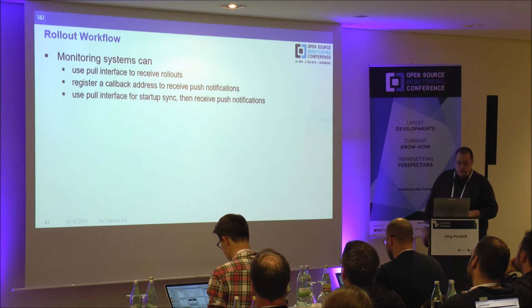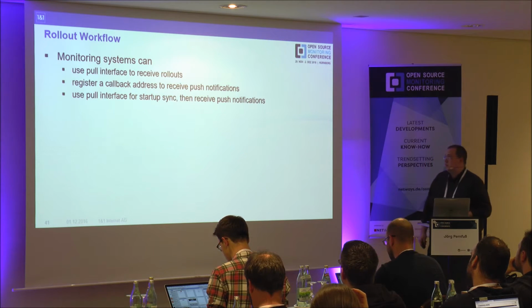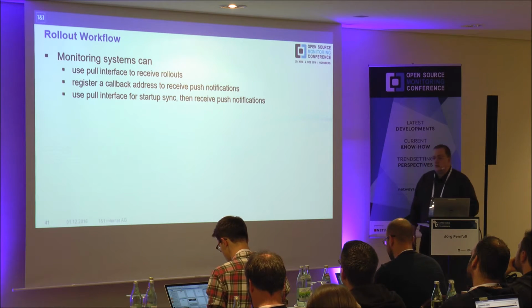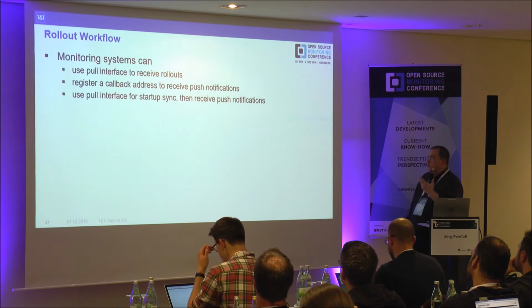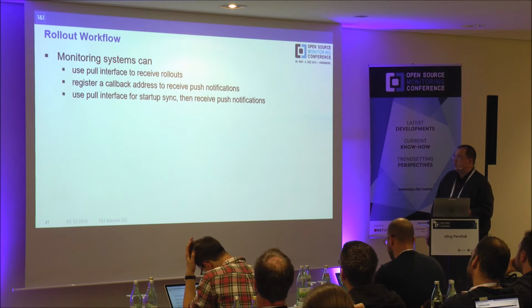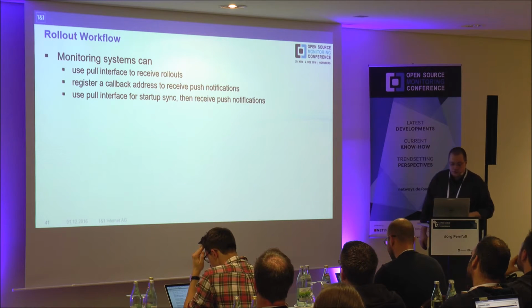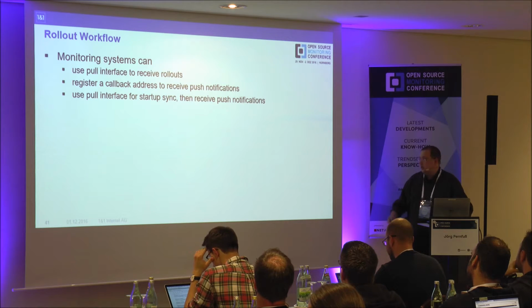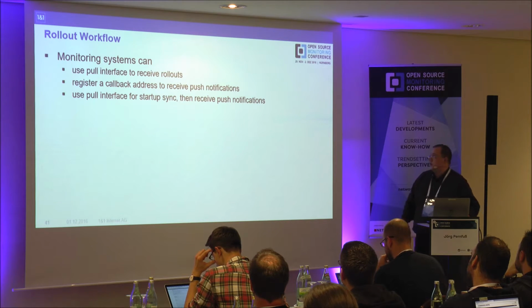Monitoring systems can use a pull interface to receive rollouts. They can also register a callback address, and then they get push notifications. And they can also combine both, and on startup use pull to synchronize what they have, and then switch to push afterwards, and periodically run a pull to synchronize that way.